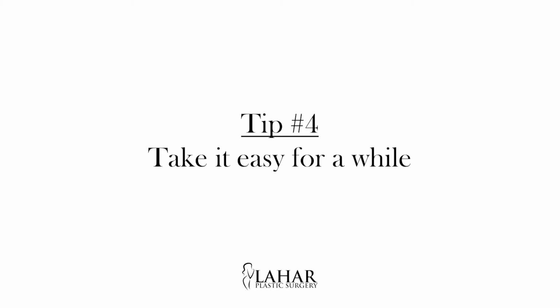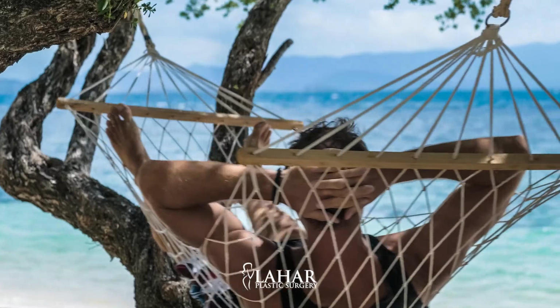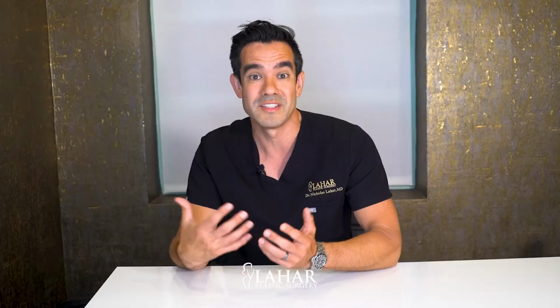Number 4, take it easy for a while. It's important to try to reduce the stress that you have in your life, and that even goes towards your recovery in the longer term. Now, stress raises your cortisol levels and increases the total body swelling that you have, the fluid on your body, and anything you can do to help you relax will go a long way towards your recovery.